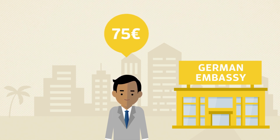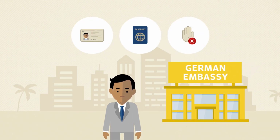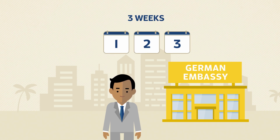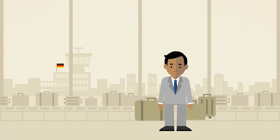During the visa process, the German embassy or consulate will check that the skilled worker fulfills the legal requirements for residency: verification of identity, passport checks, grounds for deportation. Once it has received all the required documentation, the German embassy or consulate has 3 weeks to come to a decision on the visa application. Once the visa has been granted, the skilled worker can travel to Germany.